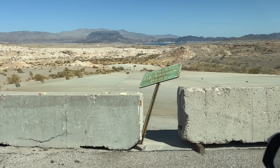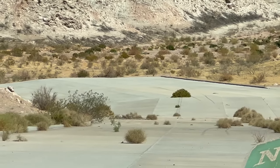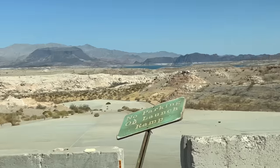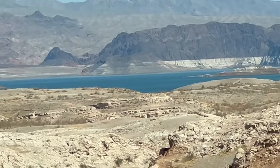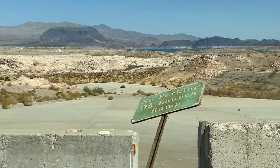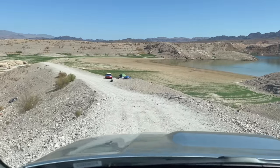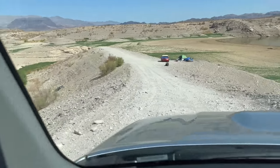Guess we'll have to find another place to park. That's another boat ramp. Dry up. Where's the lake? Oh, it's out there. There's the lake. Oh my god. I can't believe water used to be up here. I wonder what good looking's cooking over here, huh? Somebody's brave enough to bring a Camry down here.